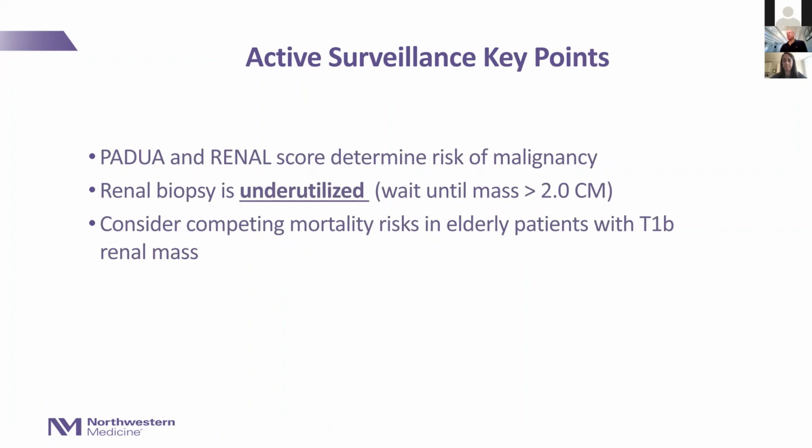For someone who's a poor surgical candidate, you might consider active surveillance or maybe even doing a biopsy to demonstrate exactly what it is. But in general, if there's any question, you would remove the kidney. For someone who's a transplant candidate, the transplant people, rightfully so, don't like to transplant kidneys in people who have a potential malignancy, so you'd remove it.